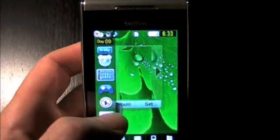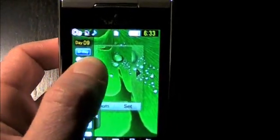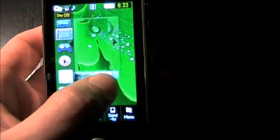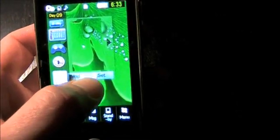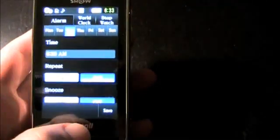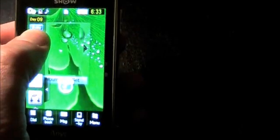You've got some pretty standard programs you'd expect to find. For example, you've got an alarm clock. You have a calendar program.